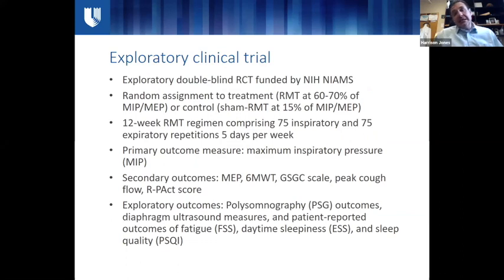We recently conducted an exploratory clinical trial. This was funded by NIH NIAMS here in the US. And this was an exploratory double-blind randomized control trial. Patients were randomly assigned to either treatment, that is RMT, or the control condition. And in this case, that was sham RMT, or fake RMT, I guess.